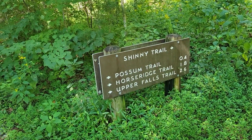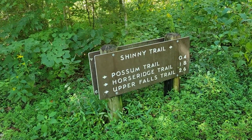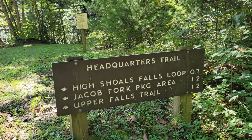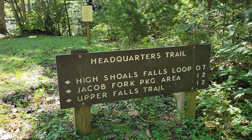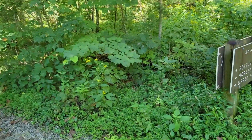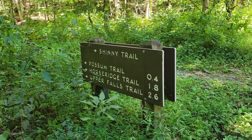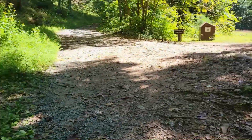Looks like that takes you to the Possum Trail, the Horse Ridge Trail, the Upper Falls Trail, 2.6 miles. That tells you we're still not all that far from the parking lot. We're 1.2 miles from the parking lot, so that ain't bad. High Shoals Falls Loop. So yeah, I need to sit down and find out what these trails are: Shinny Trail, Possum Trail, Horse Ridge Trail, and the Upper Falls Trail. That's what we need to check out.